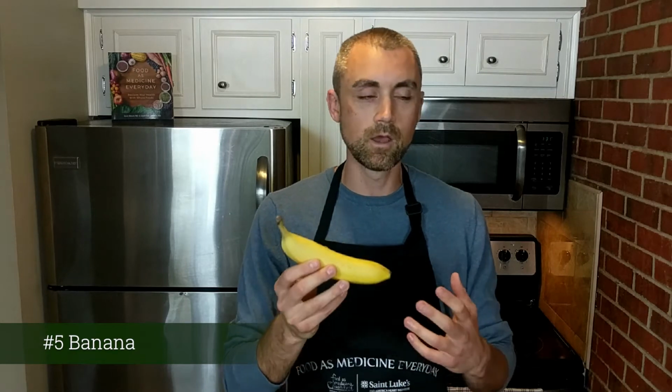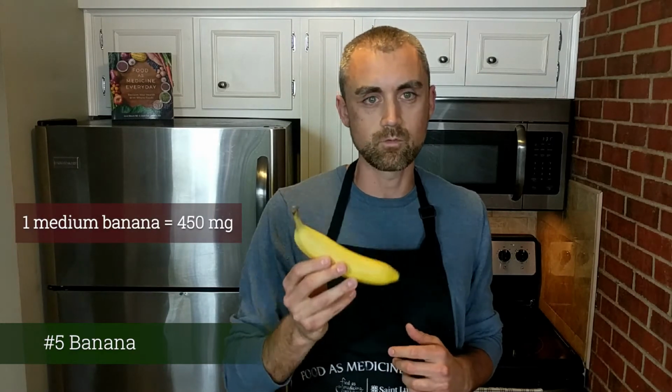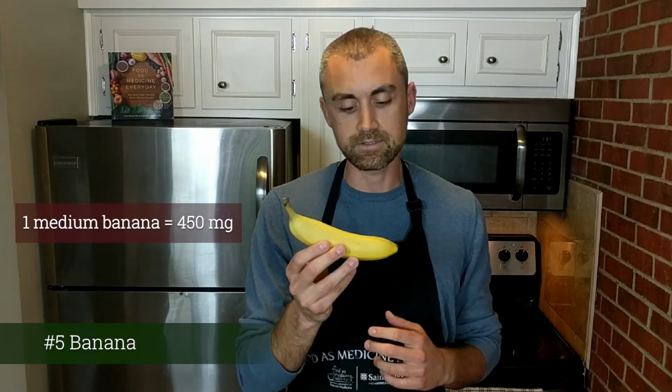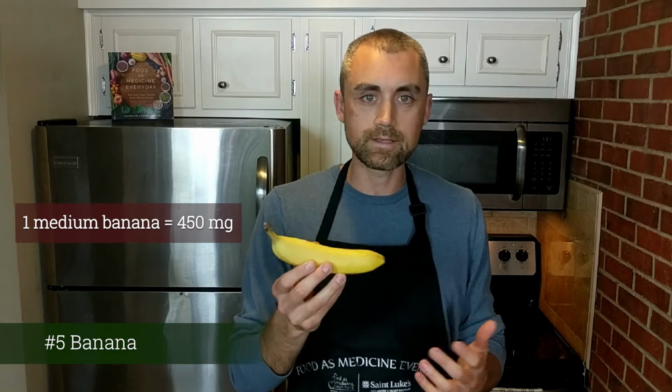Number 5, a banana. Now, banana is likely the food that you think of whenever you think of potassium containing foods. This has really been promoted a lot for its potassium content, and it does contain a good amount of potassium. We're looking at about 400 to 450 milligrams in one medium banana. And so including these as a snack, just raw, not really many other ways to eat it.